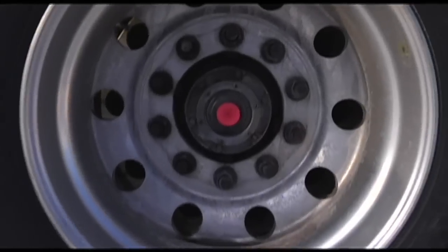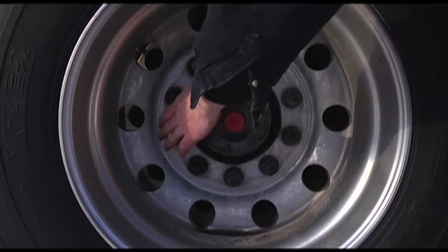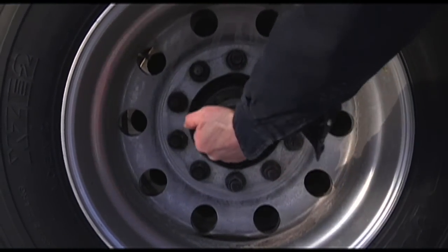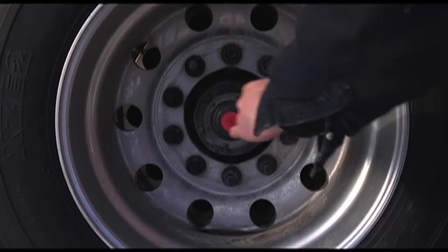I can't stress this. This here is one of the most critical things that you need to look for. That there's no spider webbing, the nuts are actually tight, the hub is actually full, or between add and full. And you can actually see the two lines, right?